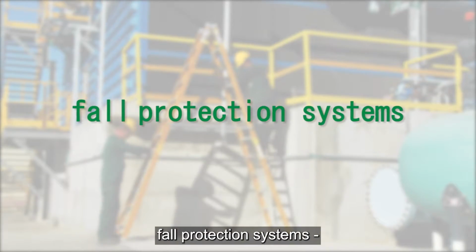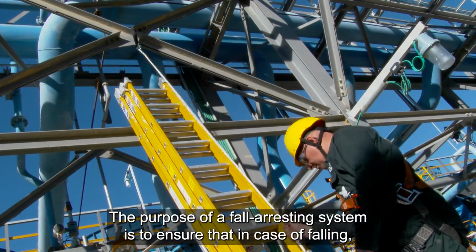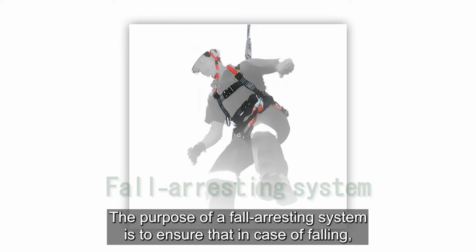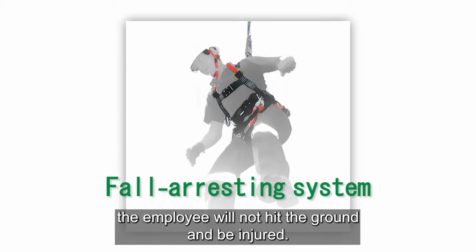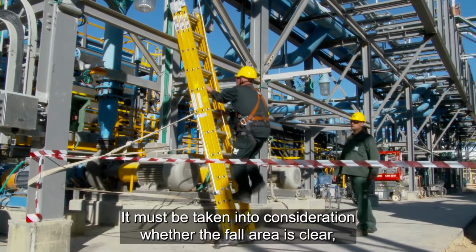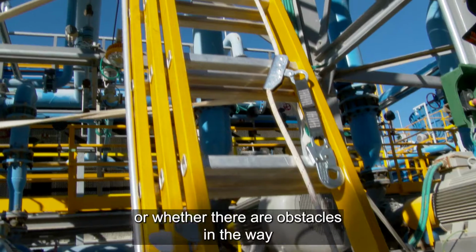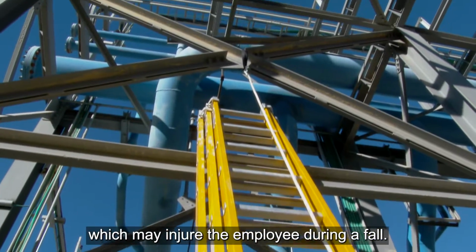Fall protection systems. Fall arresting systems. The purpose of a fall arresting system is to ensure that in case of falling, the employee will not hit the ground and be injured. It must take into consideration whether the fall area is clear or whether there are obstacles in the way which may injure the employee during a fall.